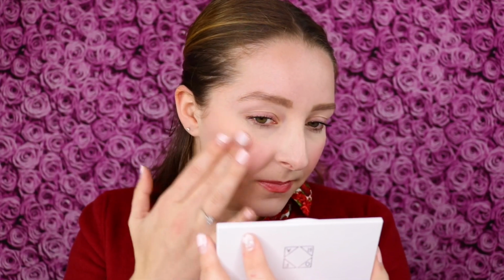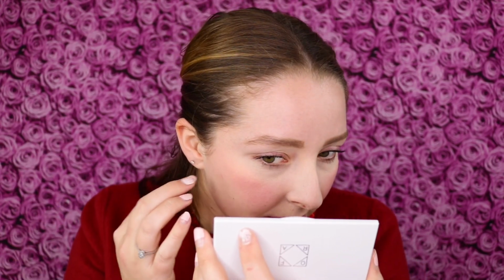And it is buildable, but I think this shade is a little bit too dark for me, and it's just too obviously shimmery. It's not even really giving glow and radiance to the skin, it's more just giving shimmer, sparkle, and it's really emphasizing texture, which I'm also very picky about in my highlighters. Wow, I am shocked. This is not performing to what I expect and to what I've kind of gotten used to seeing from Ofra Cosmetics as far as quality goes.